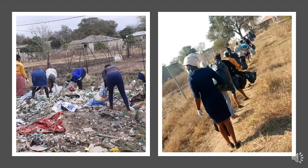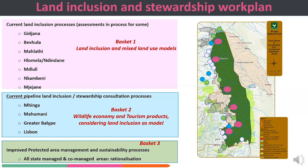This was a cleaning up campaign in the past week around the Kruger National Park. This was conducted in all areas. Very often these efforts are led by women within a community group. So we do have then specific programs, especially enabling and supporting women who are carrying this role, as well as our environmental awareness in the community areas.